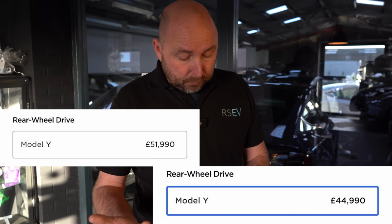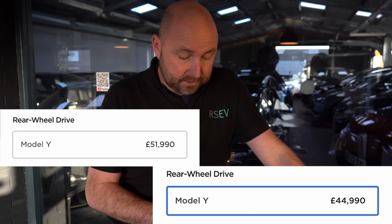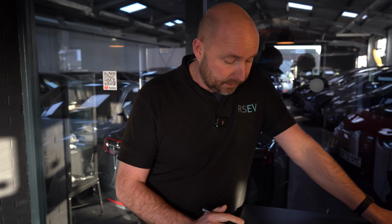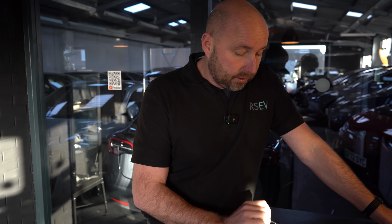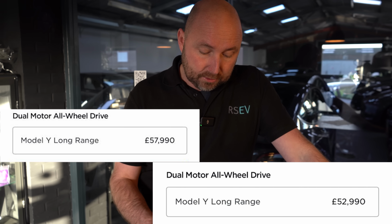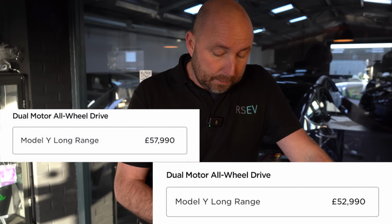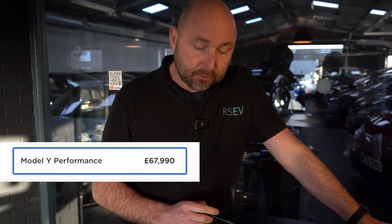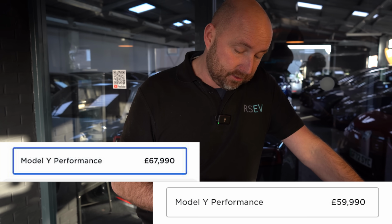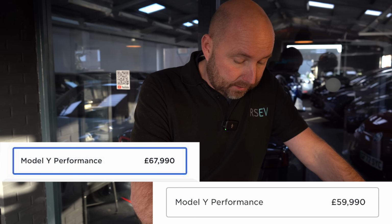Now, if you're about to buy one, £44,990 for a Model Y, that's pretty good, I think. But if you just bought one recently, then unfortunately, we've got some rather bad news this morning. The long range, dual motor, has gone from £57,990, reduced by £5,000 down to £52,990. So 8.6% reduction there. And then the Model Y Performance, big drop here, £67,990, down £8,000 to £59,990, so an 11.8% drop there. So some big numbers there, some big changes.